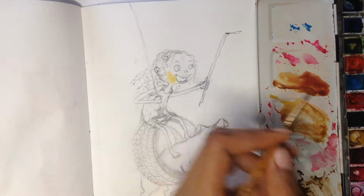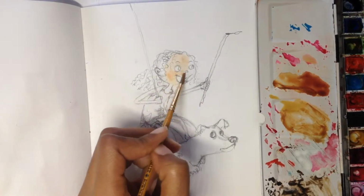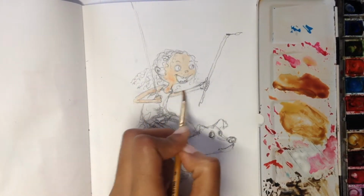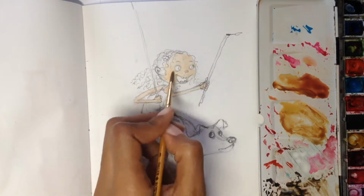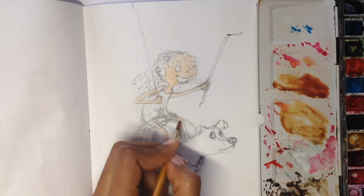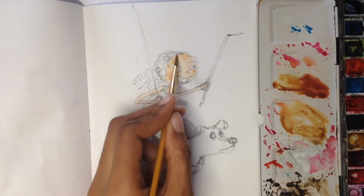So I am actually really excited to share this piece of illustration with you guys. It took a lot of work to figure out the composition, but when I did figure it out, oh my gosh, it was so fun to do. It was just so hilarious.